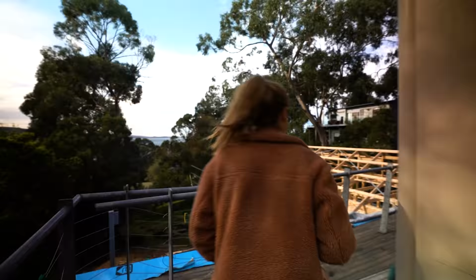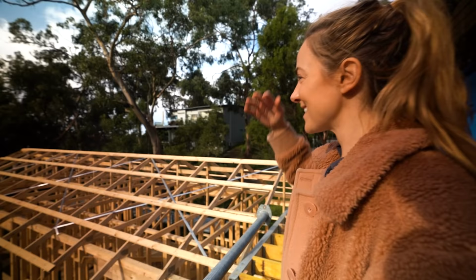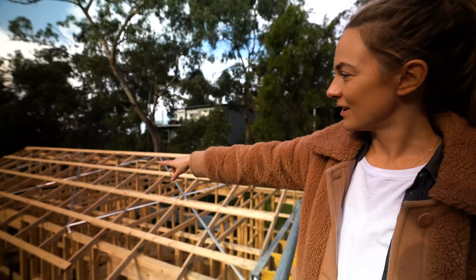It's looking really good. The deck is going to be so big. Look how big it feels. It's incredible. Looks epic. It does look epic. We've got a bedroom. We've got a bedroom. We've got more bedrooms. Yeah. You can see the window frames ready to go.